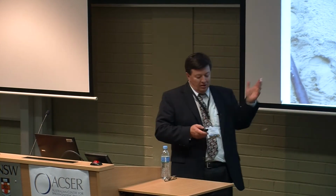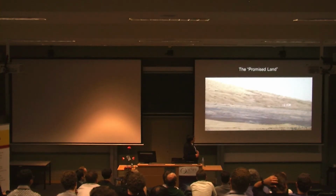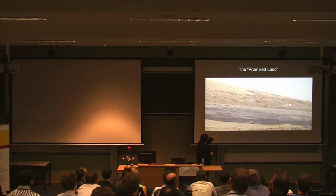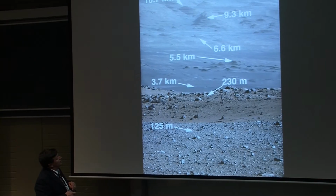So it's involved, and we have a lot of testing that goes on even after the fact. So where are we heading? This is looking at Mount Sharp, and this is a close-up of it. And then this is the distance that we have to go.